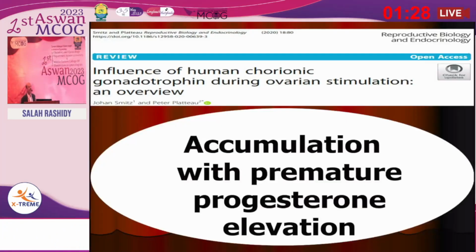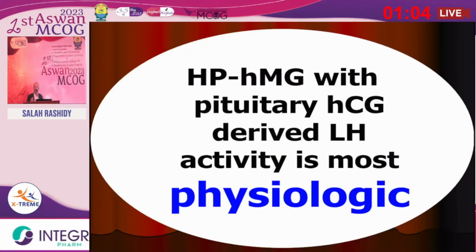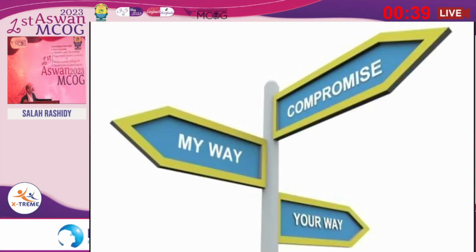We are not in need of a high level of LH. If you use a large amount of LH or a powerful LH from the start of stimulation, this may lead to premature progesterone elevation, which will affect endometrial receptivity, and this has been proved in many studies. Briefly, the highly purified HMG with pituitary HCG-derived LH activity is the most physiologic. On the other hand, the other type is the most powerful. You can select as you want depending upon your attitude. But we should reach a compromise.